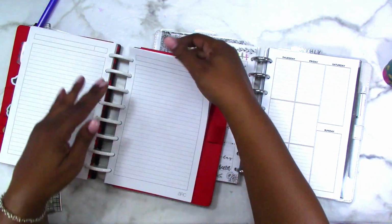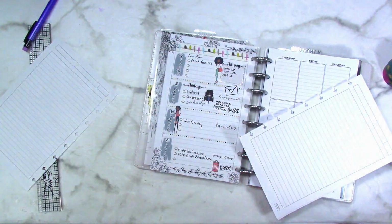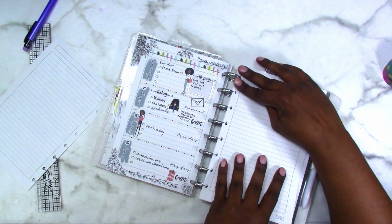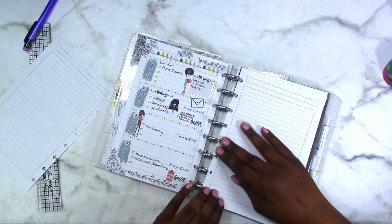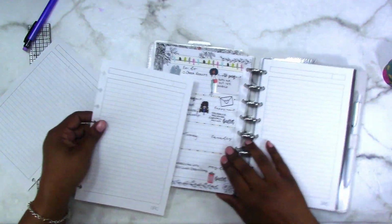Let's take a couple of sheets out of here in case we want to do more spreads this way, because I do have a couple of other ideas of spreads. So I'm just going to stick these right in here in case we want to continue with the art note paper.